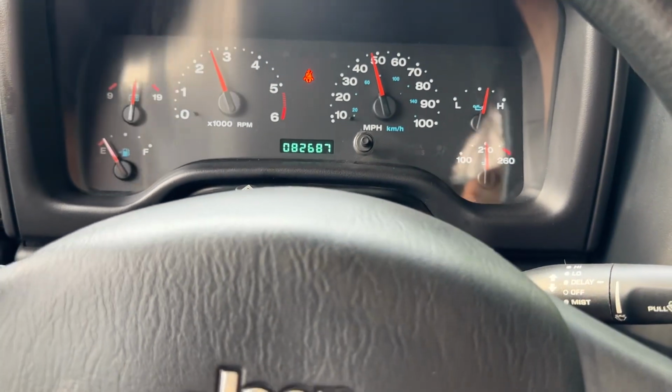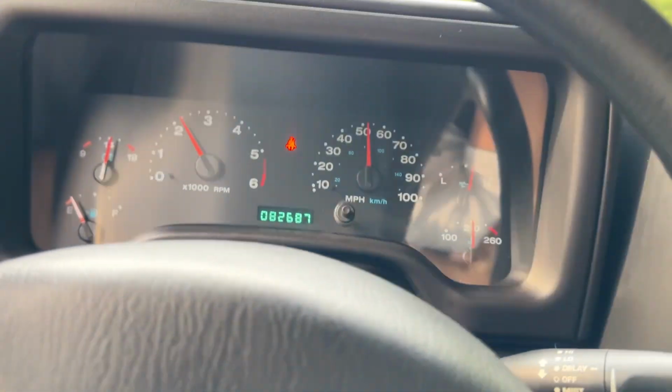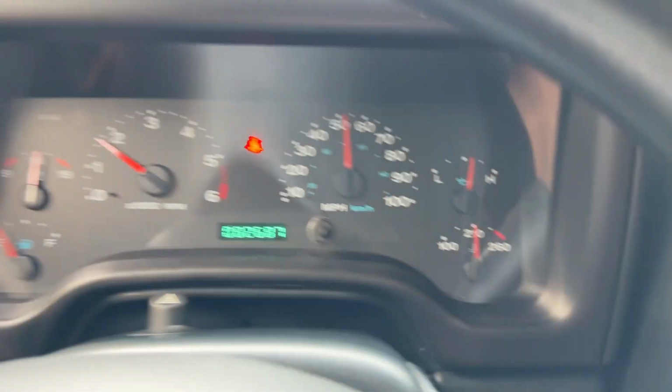Very hot day here in Richmond. I'm very comfortable. AC's very cold in here. I don't even have it on the highest setting. Temperature is back of where it should be.